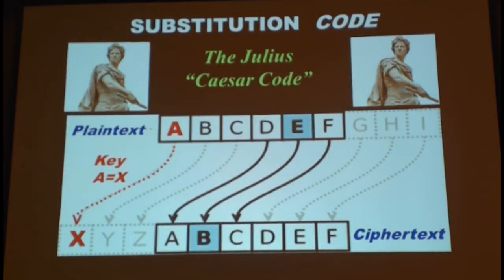We have to take a look at how the Enigma encodes messages, and for that we have to go back to the time of Julius Caesar and the so-called Caesar Code, which was used even before Caesar. Very simple code in which you take the alphabet, A, B, C, and so on, and you set up a second alphabet, which is slid over from the first alphabet by a certain number of letters. And typically you talk about that second alphabet being related to the first alphabet as the key to the particular cipher you're talking about. So in this case, the key of the plain text letter A is equal to X.